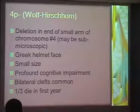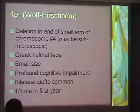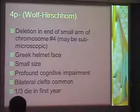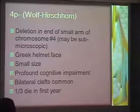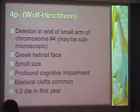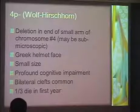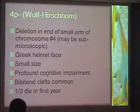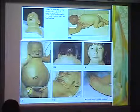And this is Wolff-Hirschhorn syndrome, also 4P minus. A small piece of chromosome 4 at the tip is missing that can be found by just regular chromosomes, but many may be submicroscopic. So an array or FISH will pick that up. Profound impairments, and actually when I say a third, like 5P minus, now that we have a lot more kids that have trouble with feeding, they tend to do better. But they do have profound cognitive impairments.